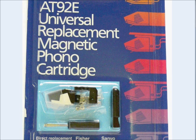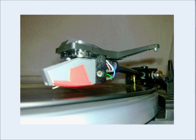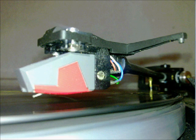Now, there is one thing to keep in mind. If you're going to put it on a P-mount turntable, I say go for it. It's a bright cartridge. It's got great sound, and for the price, you certainly can't beat it. However, here's a picture that I found on the web of somebody who's running an older Audio-Technica bullnose cart, and they have put it in the head shell using the adapter here.